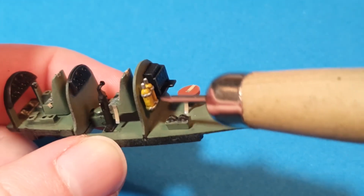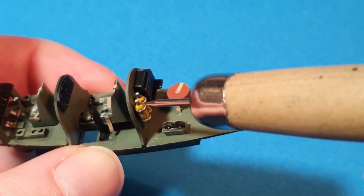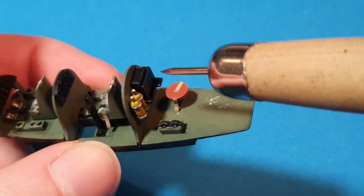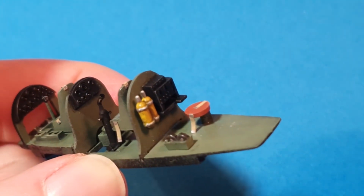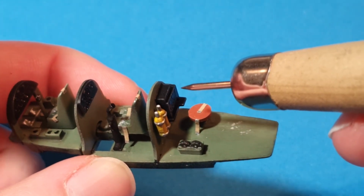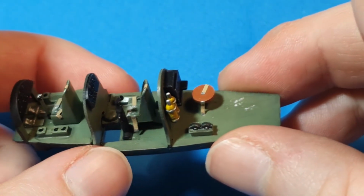I mean, when you have a look at how well they've done the oxygen bottles there, that's got weird curves and stuff. It would have been much, much easier just to mold the radio as a separate piece. I mean, that's just all squares and rectangles. So why couldn't they have just molded that separately and then you have it glued on? I'm not quite sure about that.